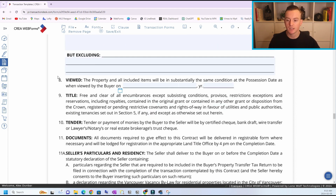So basically they're stating that the property and all the included items will be in substantially the same condition at possession date as when it was viewed by you on whatever that given date was. So if you were to go and view the property on February 1st, and when you move in on April 1st, there's a big hole in the wall that wasn't previously there, we're going to have that dealt with. So again, just important to make sure you have the correct dates here, just in case it does come up at a later time.